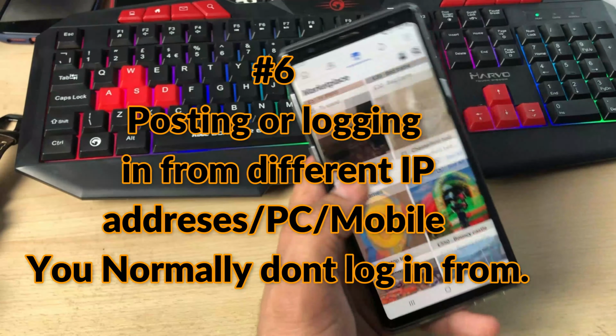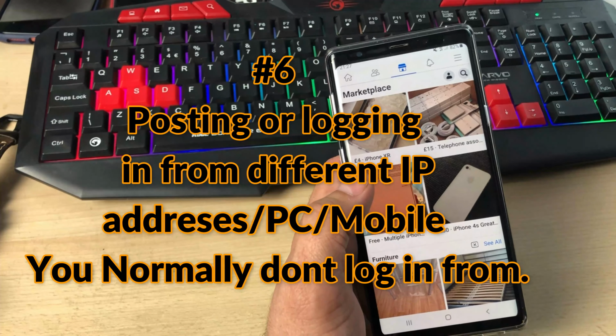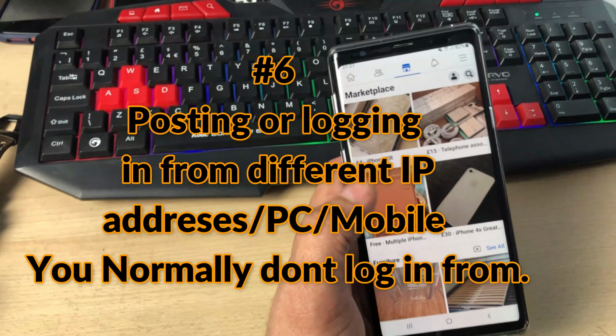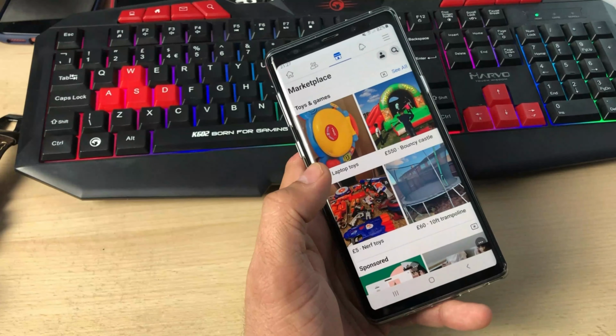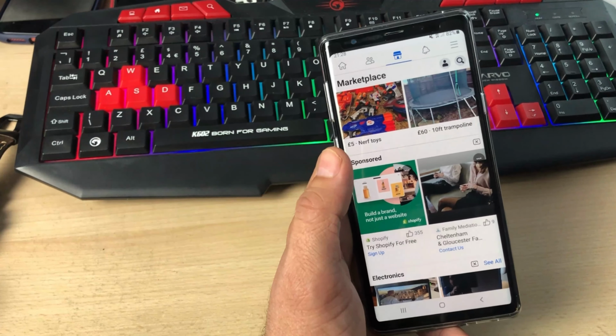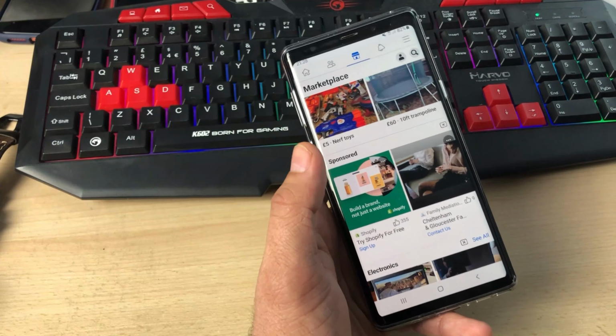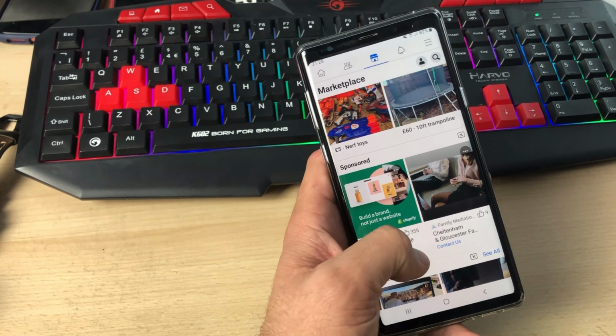Then the next one is posting or logging in from different IP addresses. For example, you are posting from your work. When you go to your work, you start posting from there. Then you use a desktop at your home. Then you go to a coffee shop or a restaurant or a shopping mall, and you post from there. Basically you try to utilize your time, which is fair, which everybody can understand. That's how it works. But obviously the system doesn't like it, and the system will flag your account.